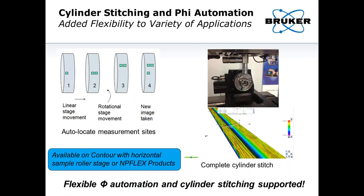Another of the list of items that I mentioned that is now available with some of the new functionality within Vision64 is that we've added cylinder stitching and also phi automation, or rotary axis automation, for flexibility across a different range of applications. As an overview, make sure it's clear this is available on our Contour tools. There's an additional horizontal sample roller stage that you can add as an option to the systems. Or it's also available as part of our NP Flex products, which is the picture on the right, where you see our large sample platform with rotary stage capability.